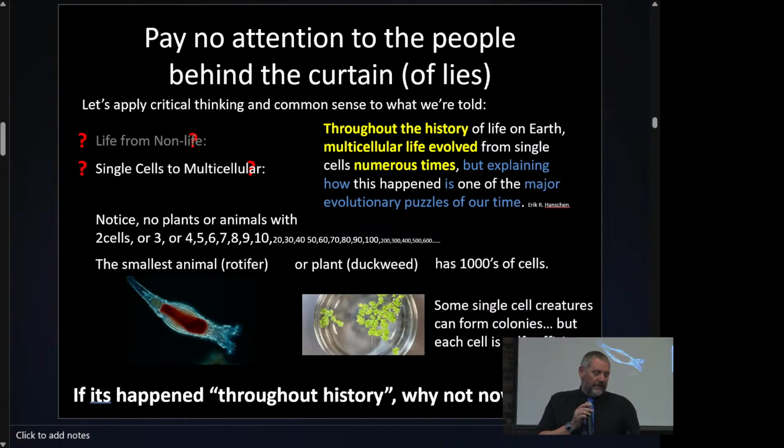Seems odd. Some single-cell creatures can form colonies, but understand the difference. You can call that a multi-celled organism, but it's not. It's a collection thereof. Each individual one is self-sufficient. That's why it's not called a multicellular organism. It's not the same. It happened throughout history, but not now.